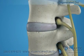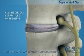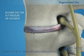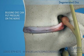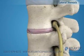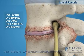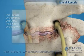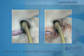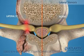As a consequence of aging or trauma, the intervertebral disc can be damaged or degenerated. Loss of disc height can cause bulging of the disc, putting pressure on the nerves exiting the spine. Disc degeneration and facet joint overloading can cause their arthritic overgrowth. This resultant loss of space in the foramen can cause squeezing or pinching of the nerve roots as they exit the spine. This condition is called lateral stenosis.